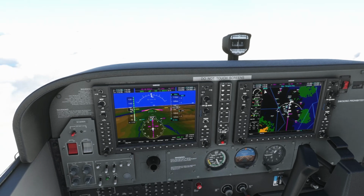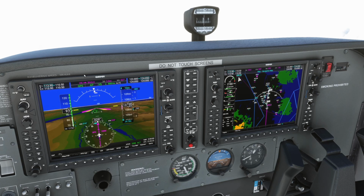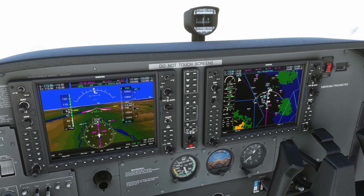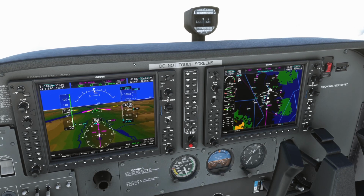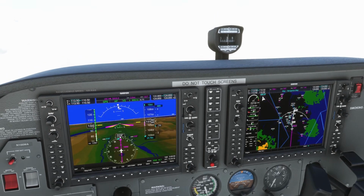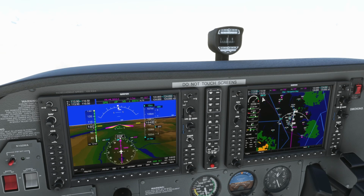Aircraft will automatically start to turn and follow those GPS tracks laid out there on the right hand screen. Will line us up perfectly for runway 3. What I'm trying to achieve is a landing rate less than 100 feet per minute. So let's see what I can get today.